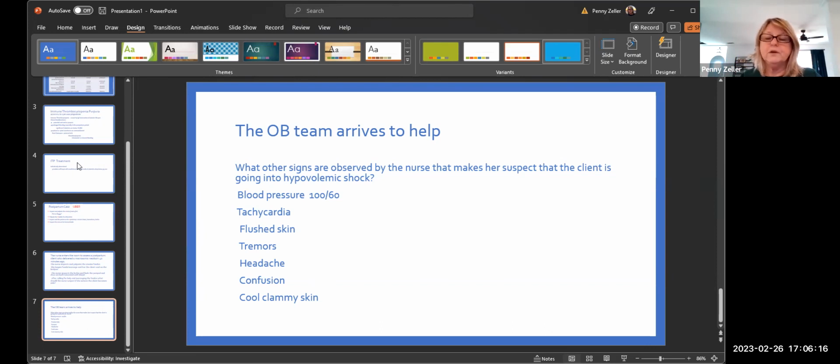Her heart rate is 120. She's tachycardic. So which of the rest of these would you see if your client was going into shock? Hypovolemic shock, whether it's postpartum or a multiple motor vehicle accident where somebody has lost a lot of blood, bleeding internally, or even cardiogenic shock, is where the blood pressure has dropped, either from the loss of volume or the loss of heart rate. The factors in the body that cause compensation are trying to compensate for low blood volume, hypovolemia. You'll see tachycardia.